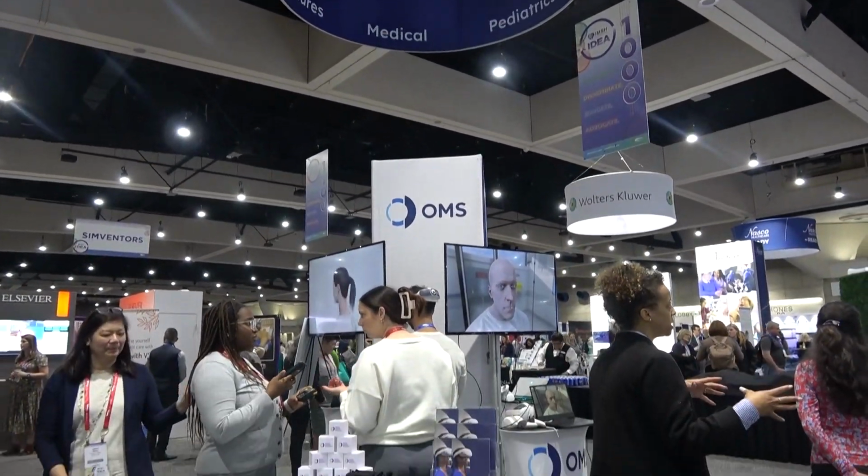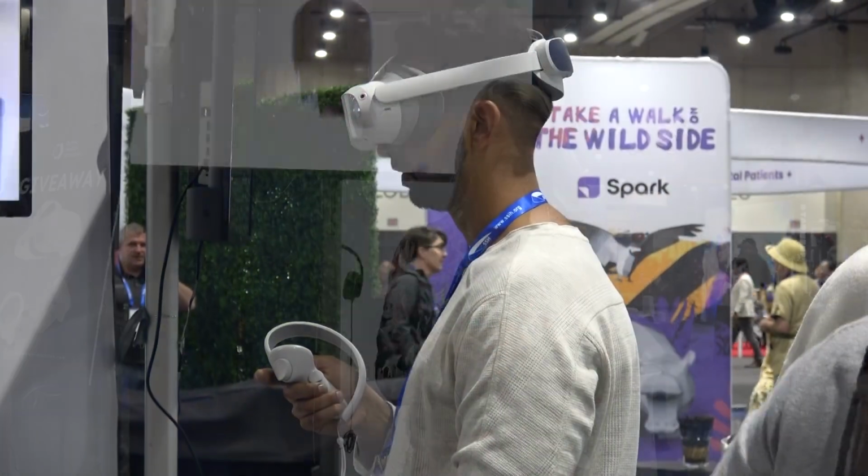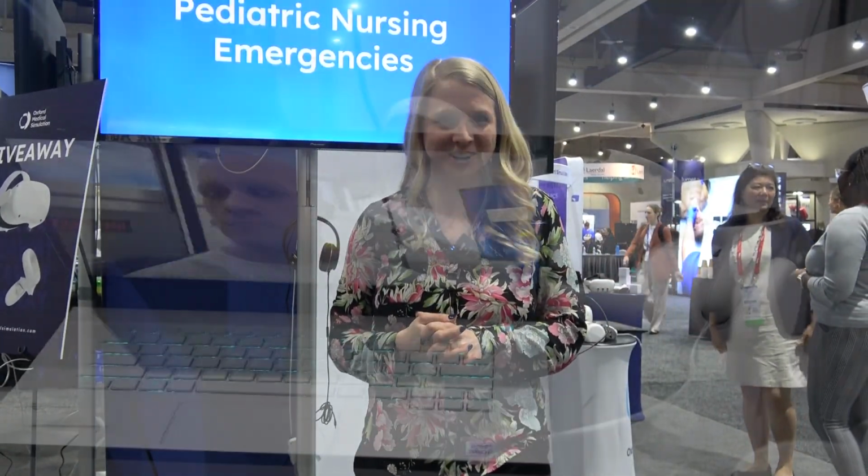What we do is we take all of the things that we love and know work in a live simulation environment and put that into a virtual world, making it more easily accessible, making it repeatable, making it standardized yet individualized to that learner's needs. And we have been very fortunate to do that, expanding across the breadth and the depth of our content over the last couple of years.